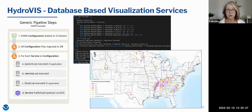I'll tell you a little bit about how we deploy this, and then I'll go into a few more details about how we actually visualize those inundations. HydroVis services use the Amazon Web Service framework to create a data and processing pipeline that collects the output from the National Water Model and organizes it into a PostgreSQL relational database, from which we then post-process data and publish maps through an enterprise GIS platform. Right now, Esri is the one that we're using. Next slide.